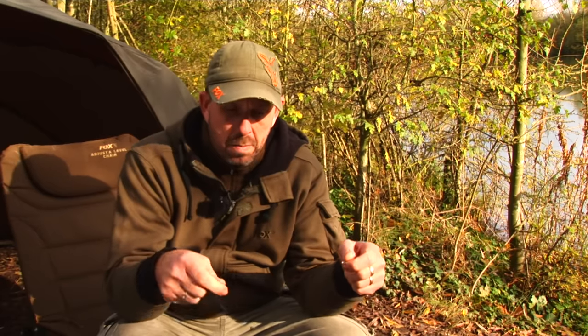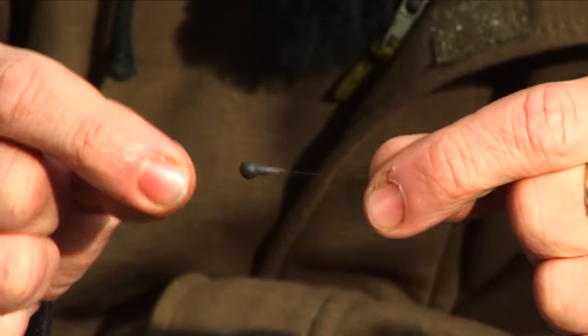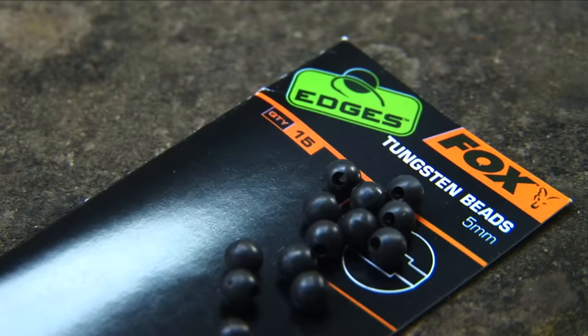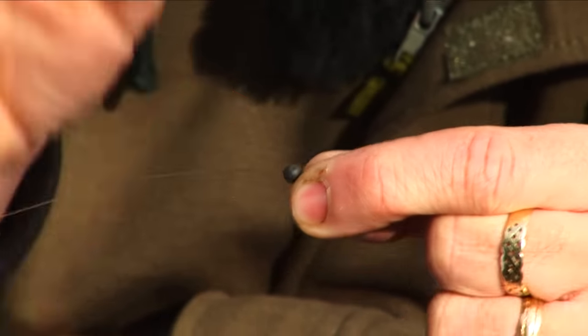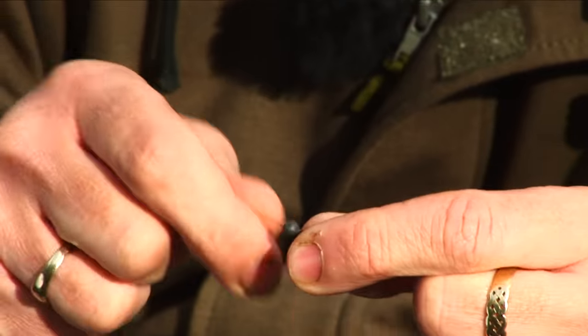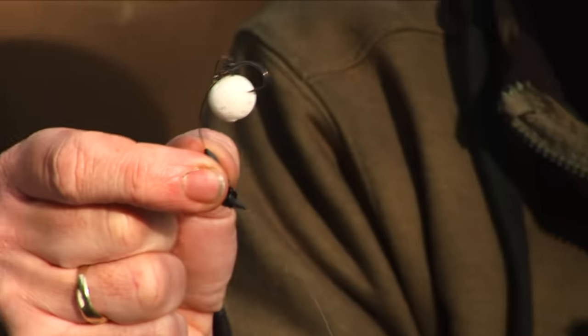Okay. So moving up from that, we've got a little tungsten bead on there, onto one of our mainline sinkers. That just butts up on the back, so that stops my actual chod rig itself sliding any further up the mainline. There's my actual hook length itself, my little chod rig, which I'll talk to you about more in a minute.